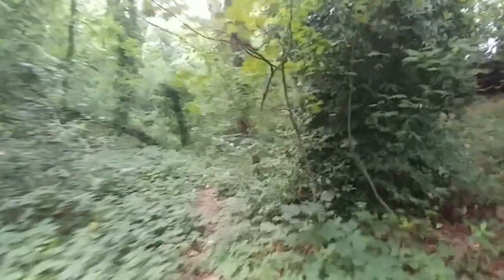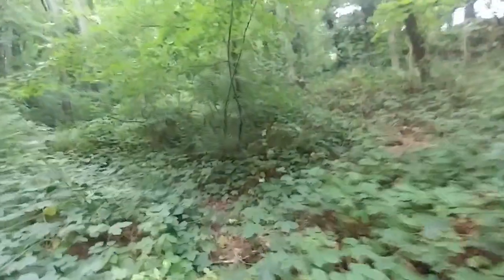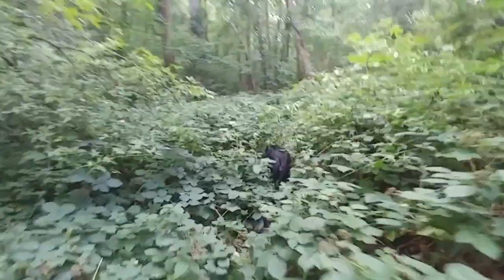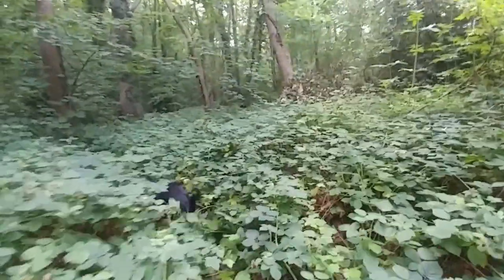The further in you go, the more overgrown the path gets, because although this is a very small wood surrounded by houses, there are not many people come down here. So me and the dog regard it as our wood. Yes, we are still on the path. This is the path. It will open out a bit further down.